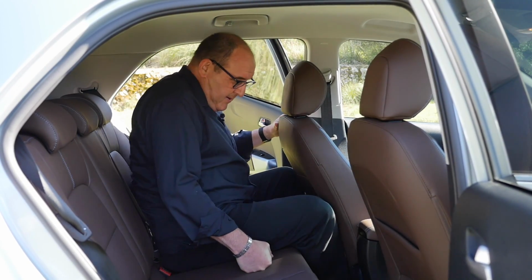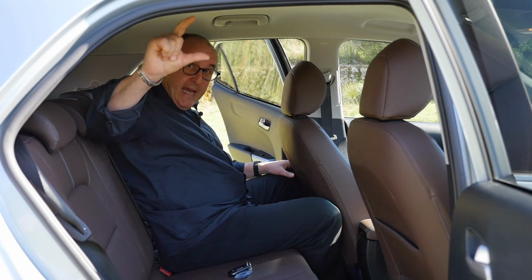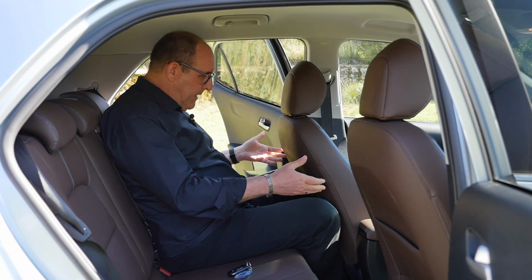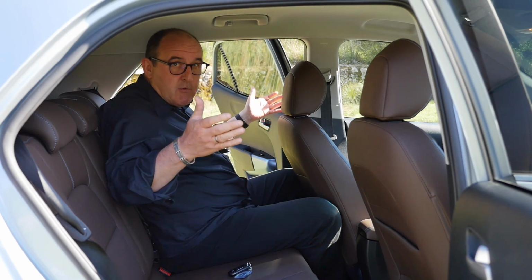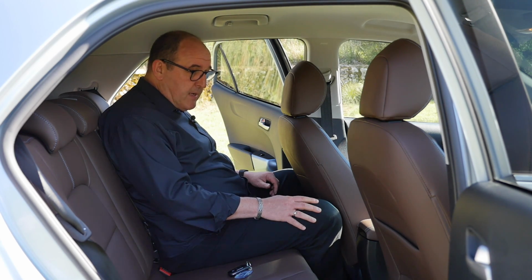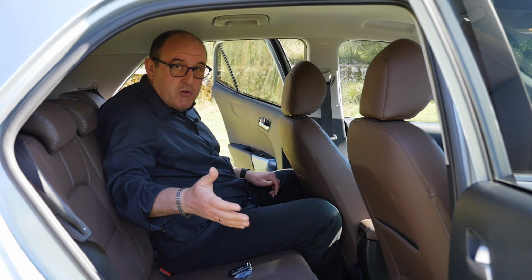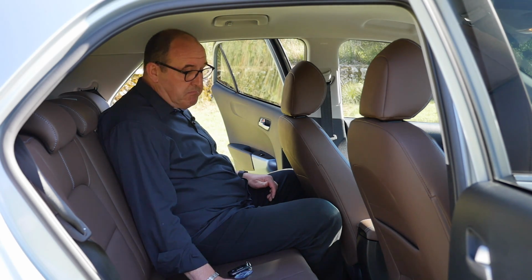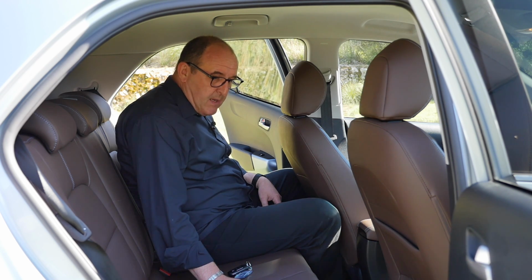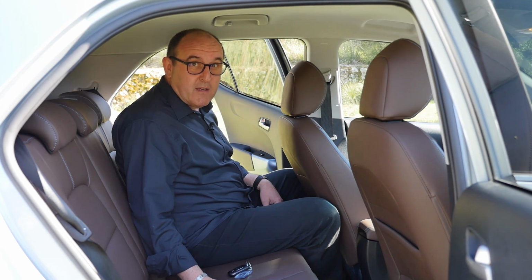Oh, I think that doesn't fit so well with my knees. Headspace is enough. This is not the problem. The problem is the lack of space for the knees. But you have to come to a compromise with a small car, and the compromise is less space on the rear seats. I think it's a car for 2 grown-ups on the front seats and 2 children on the rear seats, maybe 2 smaller grown-ups on the rear seats. But for 4 persons, it's not a car for long distance driving.